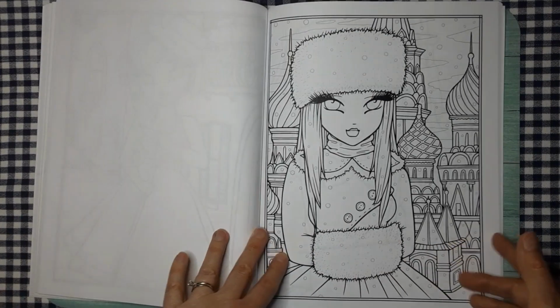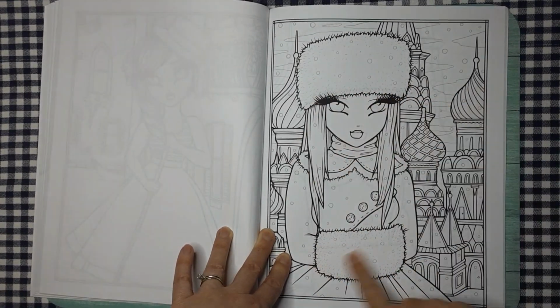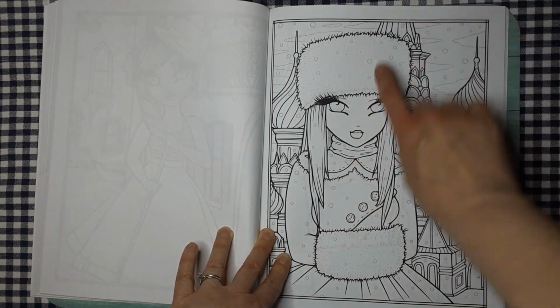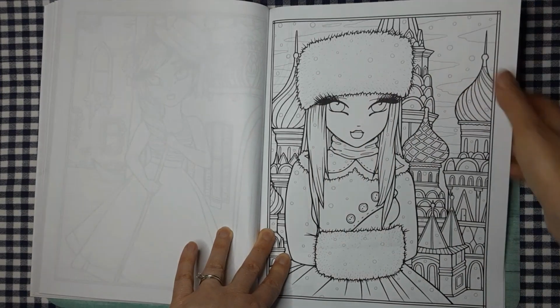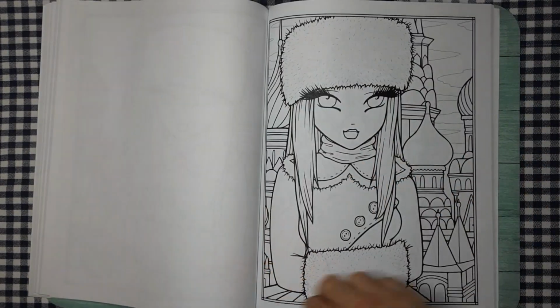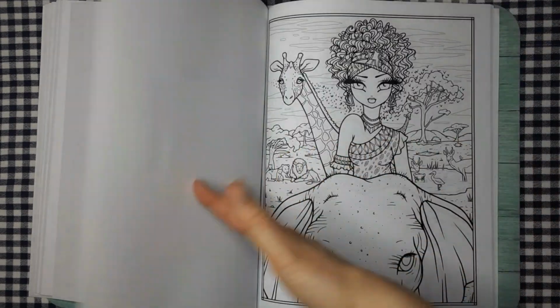And here we've got a Russian girl with all the Russian architecture in the back, and it's snowing, so it's winter, and she looks all cozy with her muff and her hat on. Love the eyelashes. Very cool. And here's a more close-up page with not so many details.